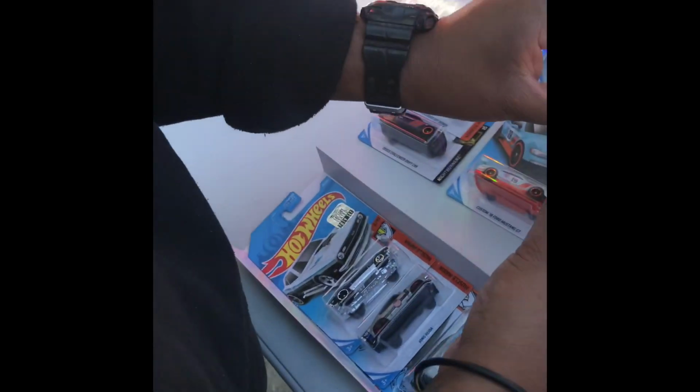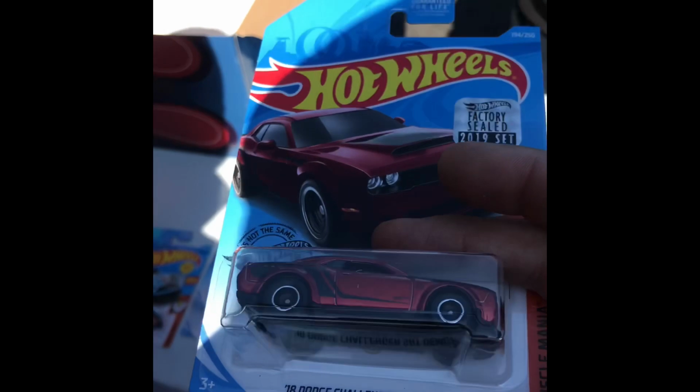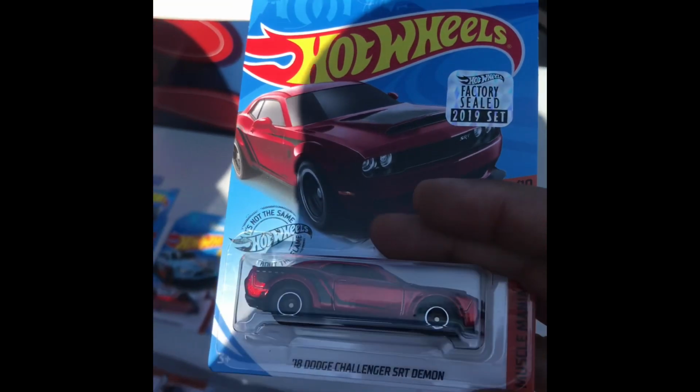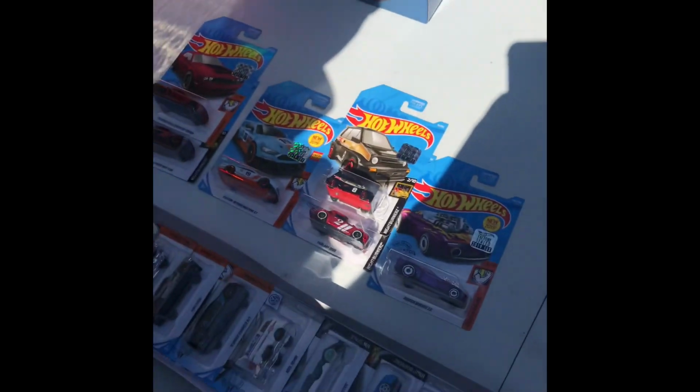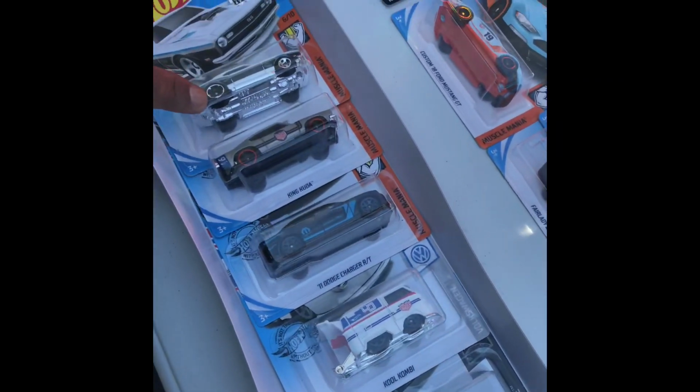Yo, guy. Oh, look at that. This is probably the only reason to buy this thing. I think that's the only reason I bought this right here. And we got a super treasure hunt here. And we got this everybody was looking for also.